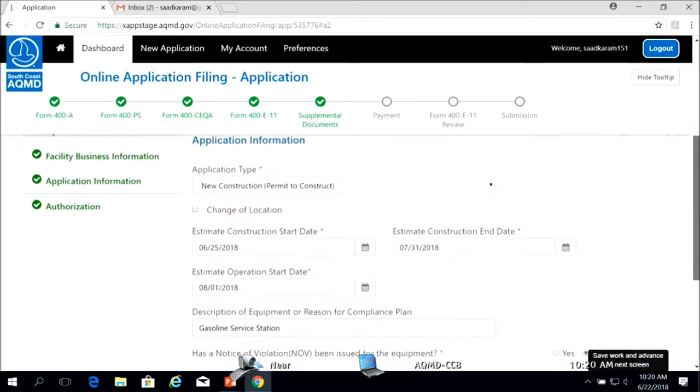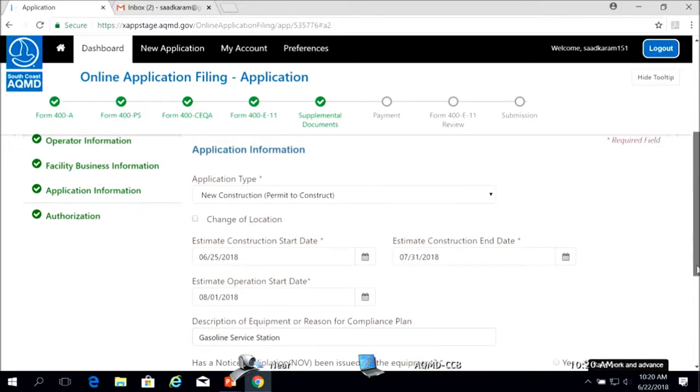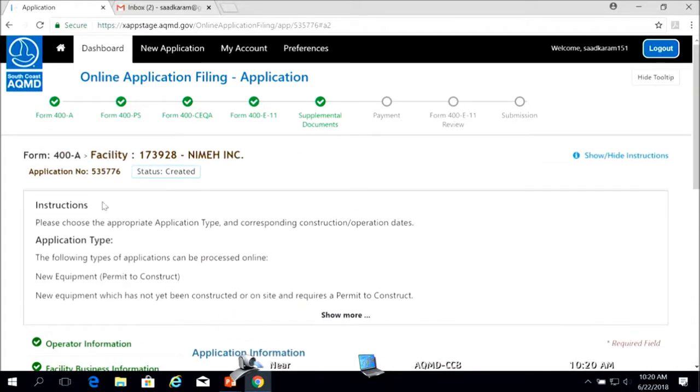Now at this point, once you've entered operator information, and once you've entered the third step, application information, after you've saved that, go back up a little bit so they can see, that's when your application number has been created.